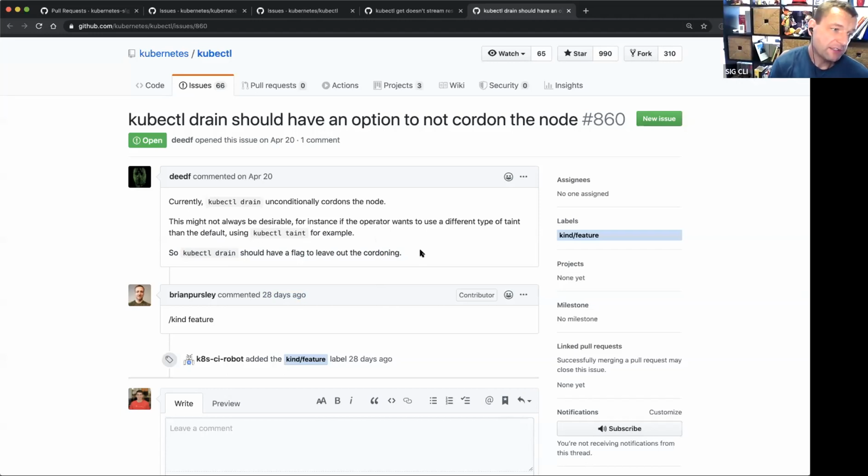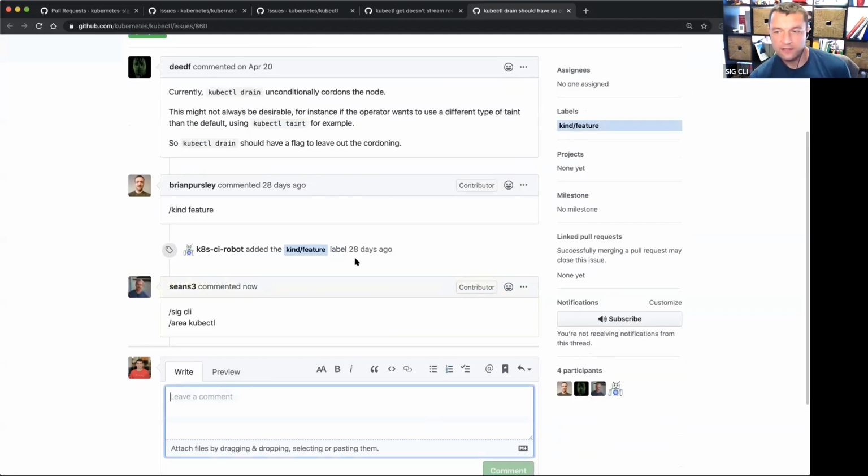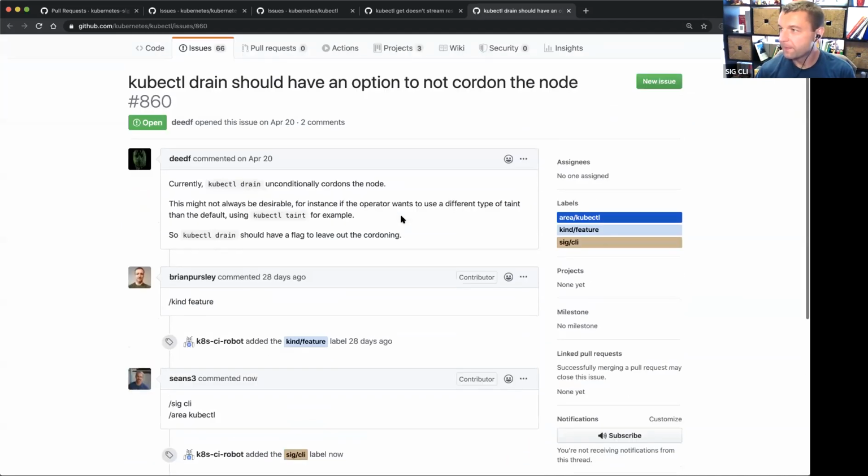No. This is perfectly fine because this is not a bug. This is clearly a feature, and someone wants to see this being added or extended, and we're more than happy to have that kind of functionality. The actual shape is a separate discussion because I can think of either having a no cordon flag, or I can see a taint flag for drain, which would taint, so you don't have to do taint separately and then drain separately, but you can do it at once. So there are multiple options for how to implement it, but it's definitely a feature request. So that's perfectly fine. Cool.